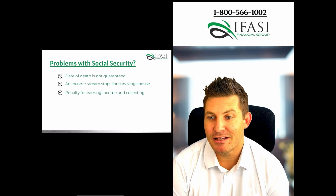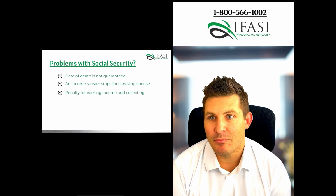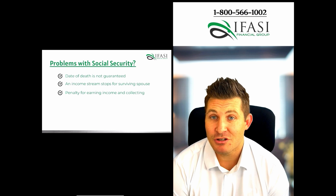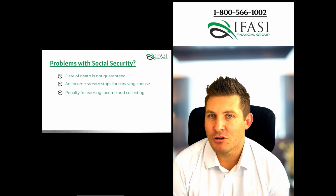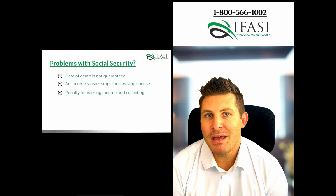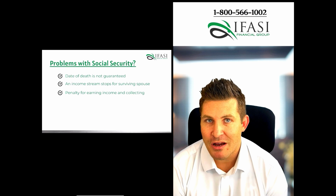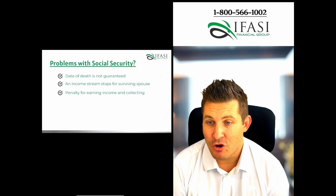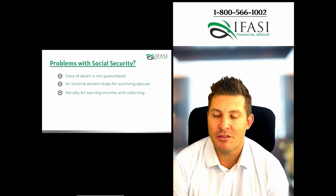And then lastly is a penalty for earning income and collecting. Let's say somebody hits age 62 and they're like, okay, great, I'm going to start collecting my Social Security income, but I also still want to be working. Well, you could get penalized if you're making income above a specific threshold. And each year is going to be a little bit different. It could be a little bit higher in some years, a little bit less in other years.